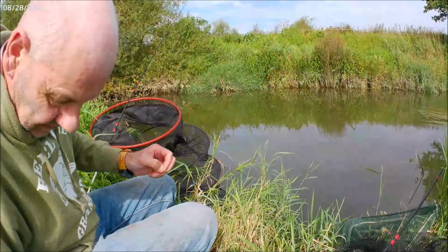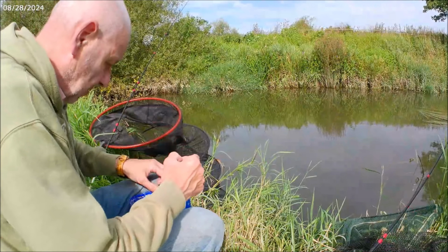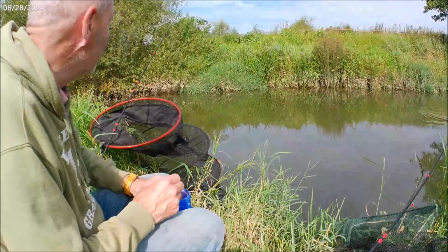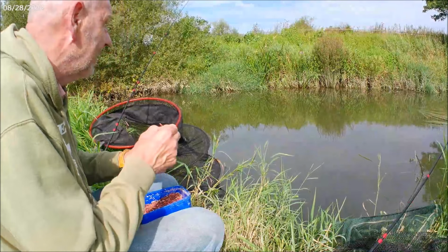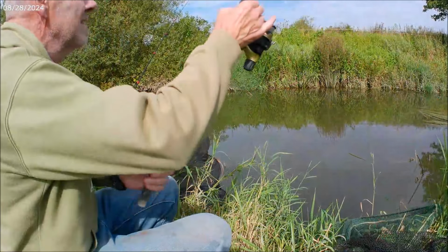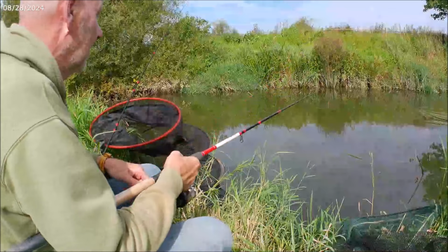Right. I've also got a few casters mixed in with these maggots as well, which I might turn to. Let's try a white maggot. Let's try a white and a red. Mixture of roach and rudd at the moment.